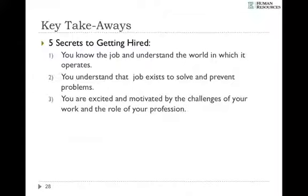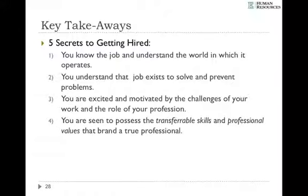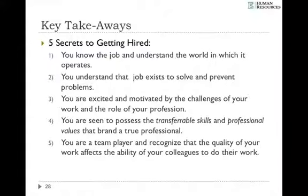3, come across as excited and motivated about the job, the work, the role, the company, the position, all of the above. 4, communicate and document those transferable skills that are important to all companies and positions, and professional values that brand you as a true professional. You want to make sure you're communicating those in your resume, in the interview, and so forth. And finally, communicate that you're a team player, you recognize the quality of your work, and that your work affects other people's work, and that you're able to get along and get work done with other people.